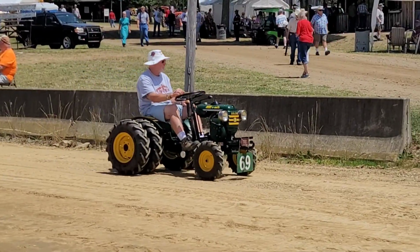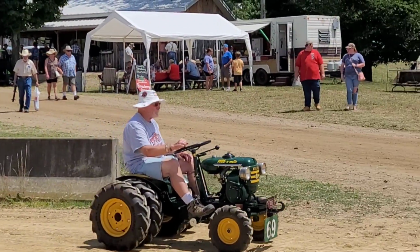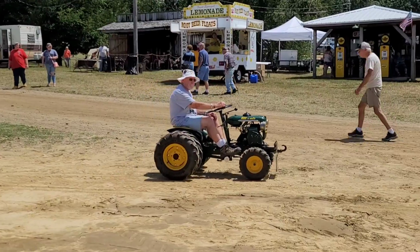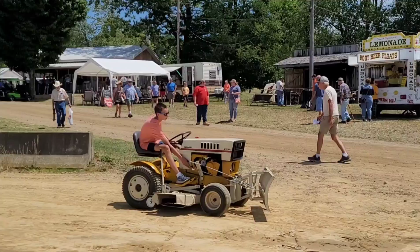Now right there, that's an antique Bolins. He's running the duals in the rear. And oh my word, that thing is aggressive looking. Yeah, he's got his Sears Special.